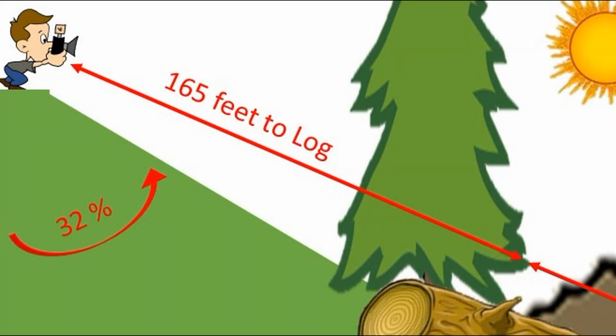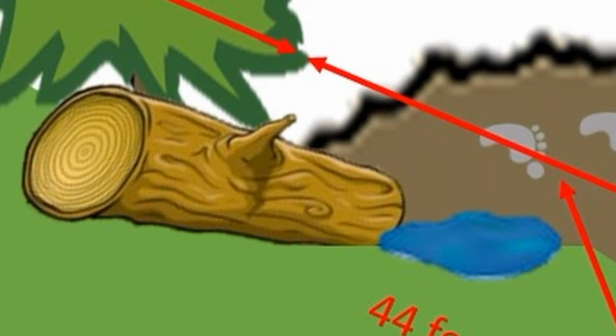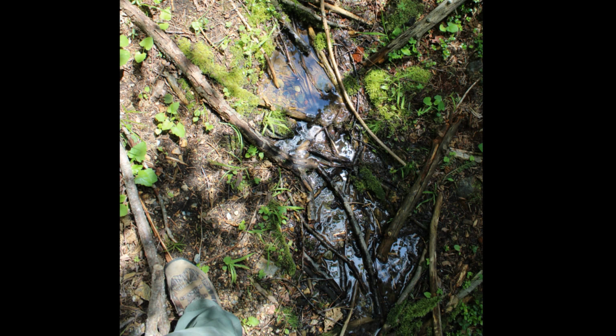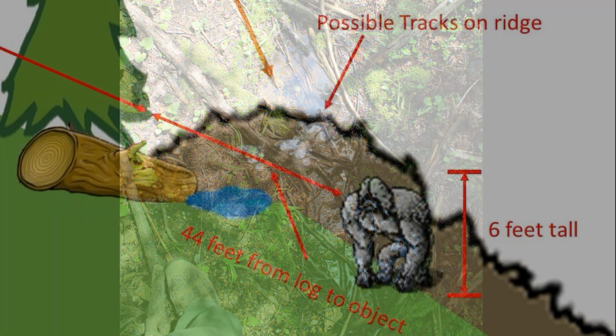So it's 165 feet down to that log, and it's at a 32-degree angle down. On the other side of the log, there's a little puddle of water, and here's some shots of that. It's a little spring that just comes out of the side of the hill. So why would a creature be there? I'm thinking maybe there's easy access to water right there.